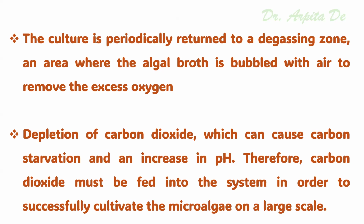Next, another problem is depletion of carbon dioxide. In open ponds, this was never a problem because it is open. There is a lot of CO2 in the environment. Algae over there are getting constant ready supply of CO2. But here in closed photobioreactor, what is happening? Algal cells are using the CO2, and at one point of time, if you are not replenishing it, the CO2 gets depleted. This can cause carbon starvation and an increase in pH. Therefore, carbon dioxide must be fed into the system in order to successfully cultivate the microalgae on a large scale.